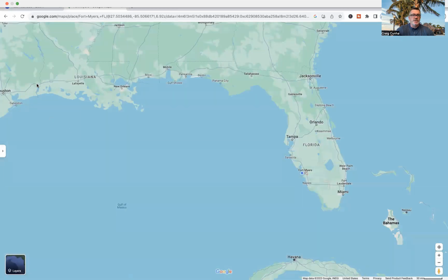As you can see, Fort Myers is right down here, all the way down towards the tip of Florida. That's why the climate is so amazing here. That's why so many people are coming down here. Once you cross right around this line right here, that's where you start to get your temperature difference. That's where you start to get the subtropical feel.